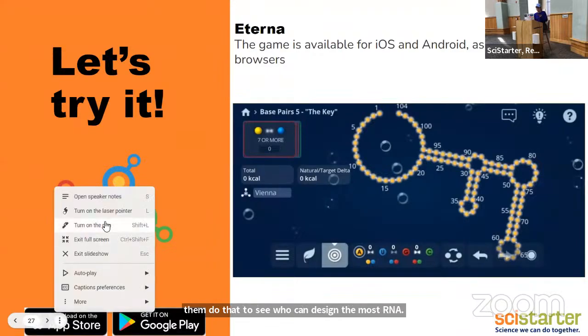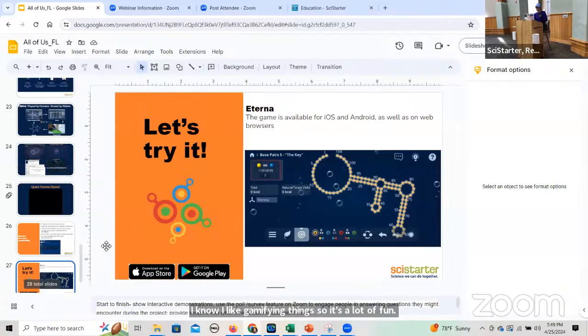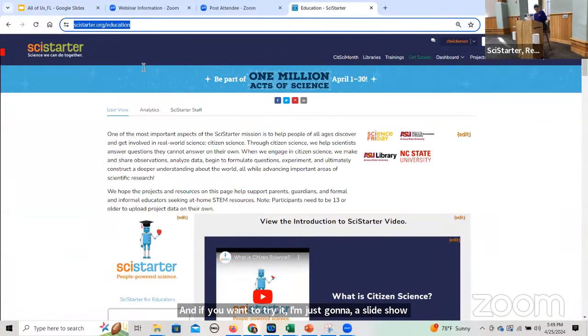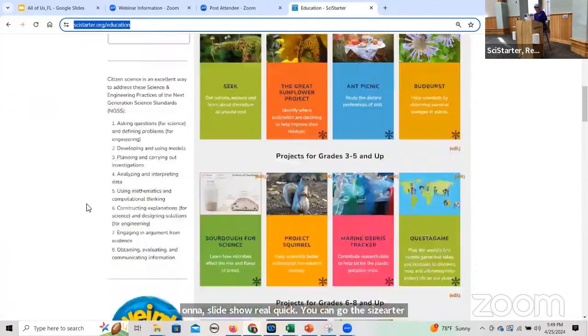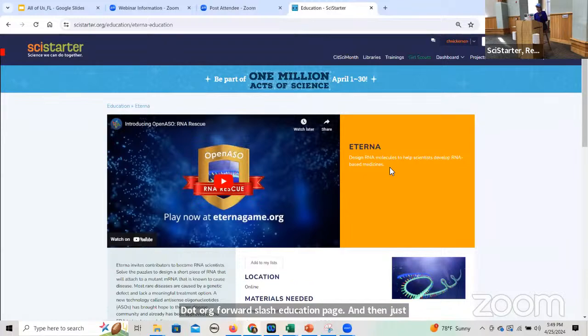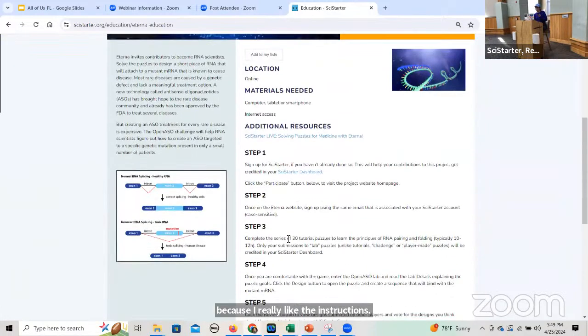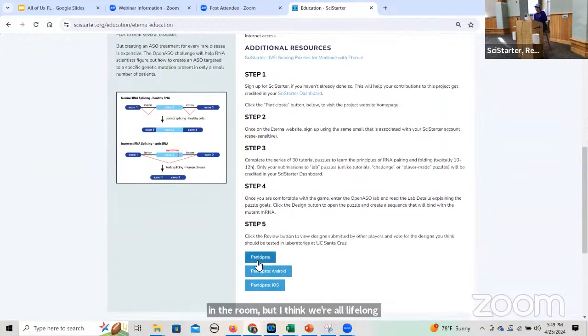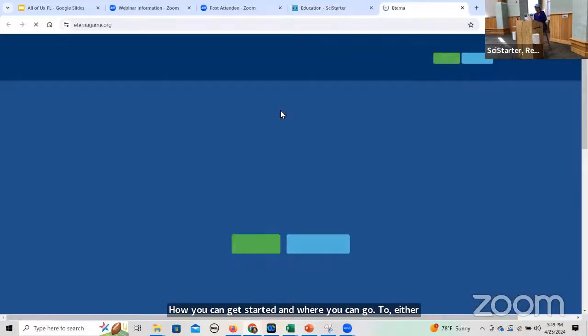And if you want to try it, I'm just going to exit the slideshow real quick. You can go to the scistarter.org/education page. And then just scroll down. I picked this one because I really like the instructions. It's very accessible. I know we don't have any students in the room, but I think we're all lifelong learners, so it helps and explains step by step how you can get started and where you can go to either access the website or the Eterna app and start building these things.